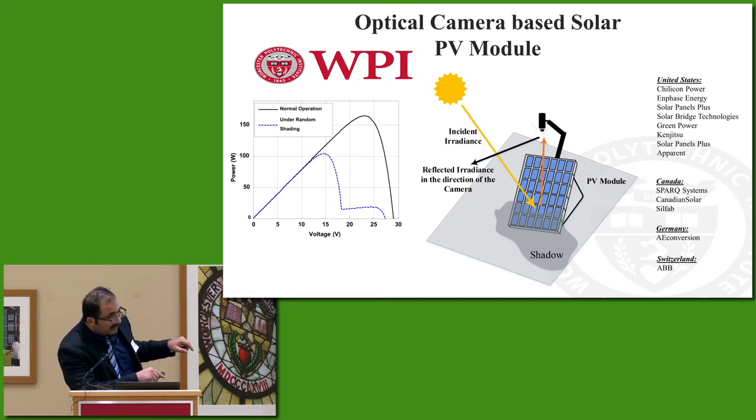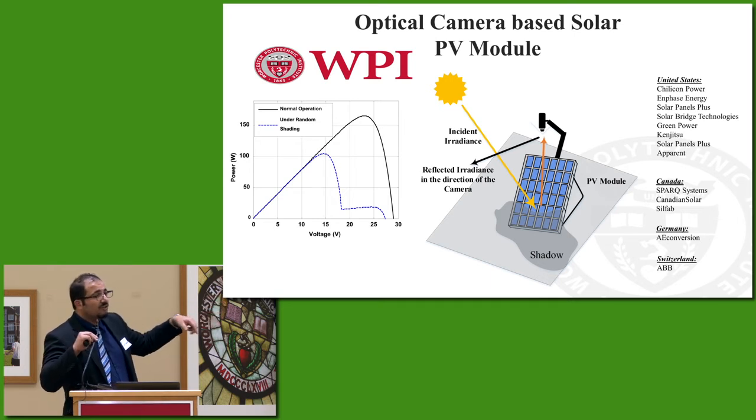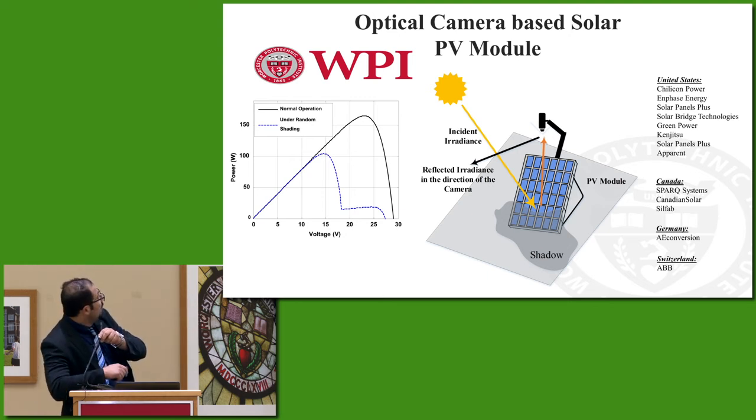We integrated an imaging device, an optical camera, which can act as an eye for the PV module. It continuously takes images of the PV module surface, and from the brightness of the image at each PV cell, we can estimate how much irradiance is received by each cell. Ultimately, we can know exactly what the shading is and its intensity from the image. With the help of a developed PV mathematical model, this information lets us determine exactly the location of the maximum power without searching or scanning, eliminating all these misleading power losses.